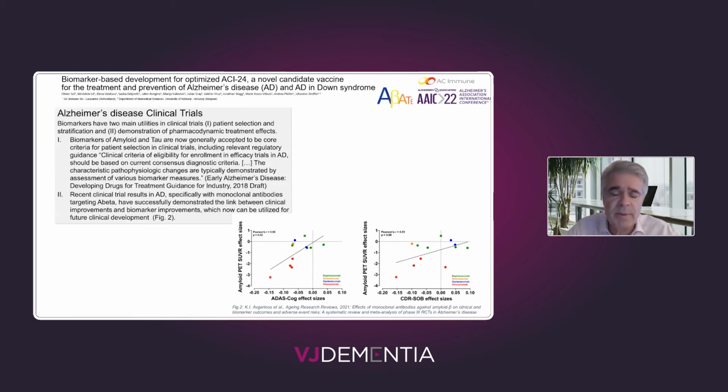The other thing where these biomarkers can now be used is as a pharmacodynamic effect. With the recent monoclonal antibodies, we realized that some of the clinical effects were not as strong as we had hoped for, but in general, the clinical effect that had been seen can be attributed to amyloid lowering. So there was a very nice review published here by Avgerinos and colleagues, where they looked at 4 different monoclonal antibody phase 3 programs. This is really phase 3 pivotal evidence, and they looked into how amyloid-PET lowering correlates with cognitive effect.